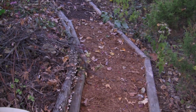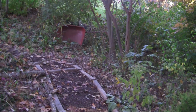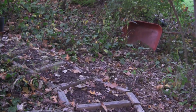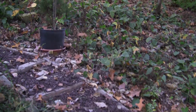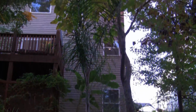Now as we head back up the trail from the seating area down in the woods, wow, it looks like I should have raked up the path before I shot this video. Problem is, I did, but more leaves keep falling. I think that's why they call it fall. Looking up toward the house.